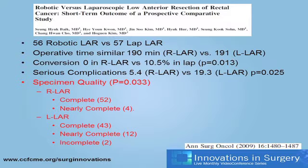They looked at 56 robotic low anterior resections, and they compared them to 57 laparoscopic low anterior resections. Now, the operative time was about the same. This is from Korea, so maybe you can argue their BMIs are a little bit different to what we see in the United States, and that's why the surgeries, in terms of timing, is about the same. The one thing that you'll see consistently in all these studies is that conversion rate is better in robotic surgery. In this case, it was 0 versus 10%.